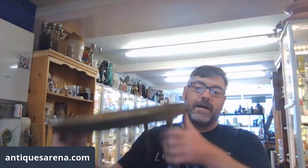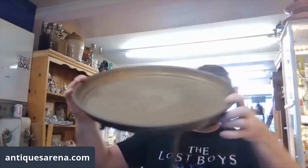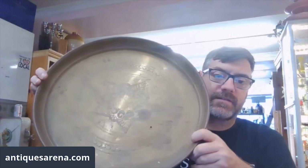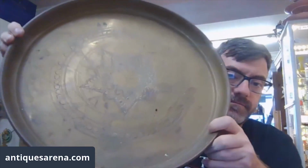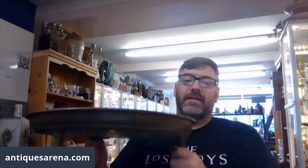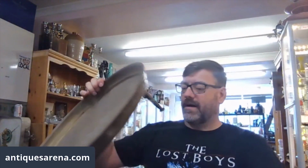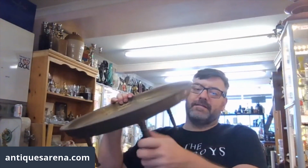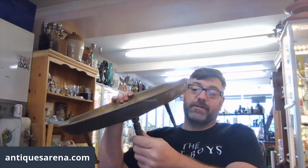Next piece came off a house clearance again. And I have like a table or a little tray with legs. And it looks Middle Eastern. Certainly has that Middle Eastern look about it. However, it cost me £5. It's solid brass. It's just a nice item. These legs will unscrew and come off. So easy for shipping. It's flat pack.